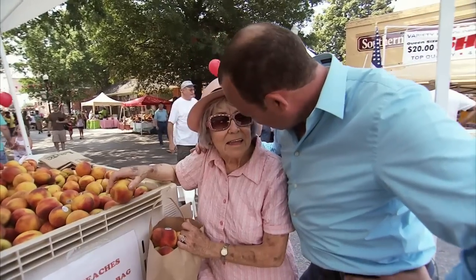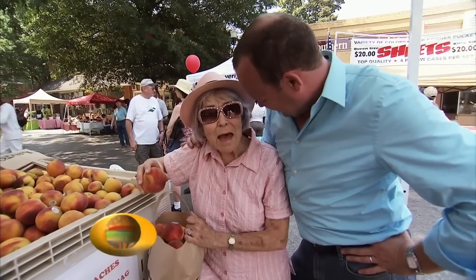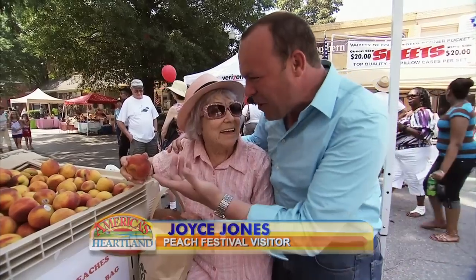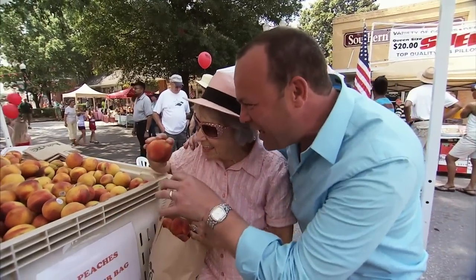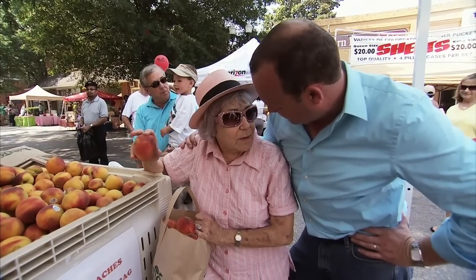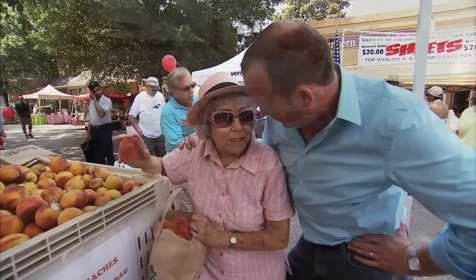I couldn't help but notice you're dressed in all peach. Well, of course I am. I'm at the Georgia Peach Festival in Fort Valley. Yes, you are. What were you looking for? You were feeling around and looking for the right peach. You don't want to get any that are bruised because they won't be as good.